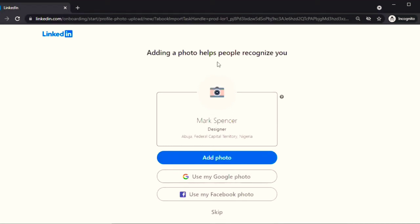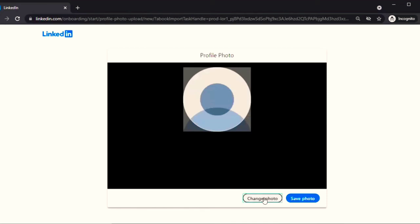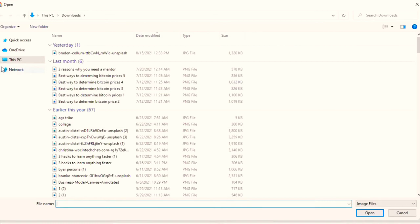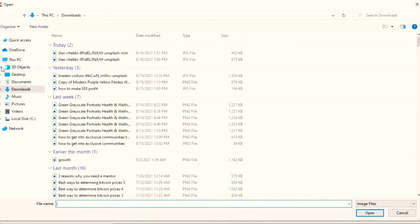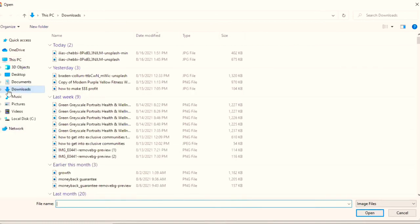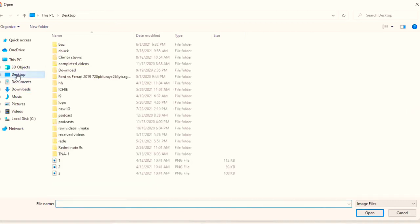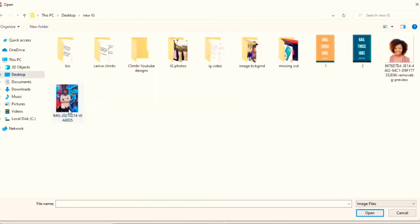Next is to have a photo. Now, with having a photo, you don't necessarily need to have your suit on, because most times people think that when you're on LinkedIn, all you need is to wear a suit. You could have your picture in a suit if you have a nice suit. All you need to do is look corporate enough, look really important, or like you're serious about getting a job, or serious about networking with people.